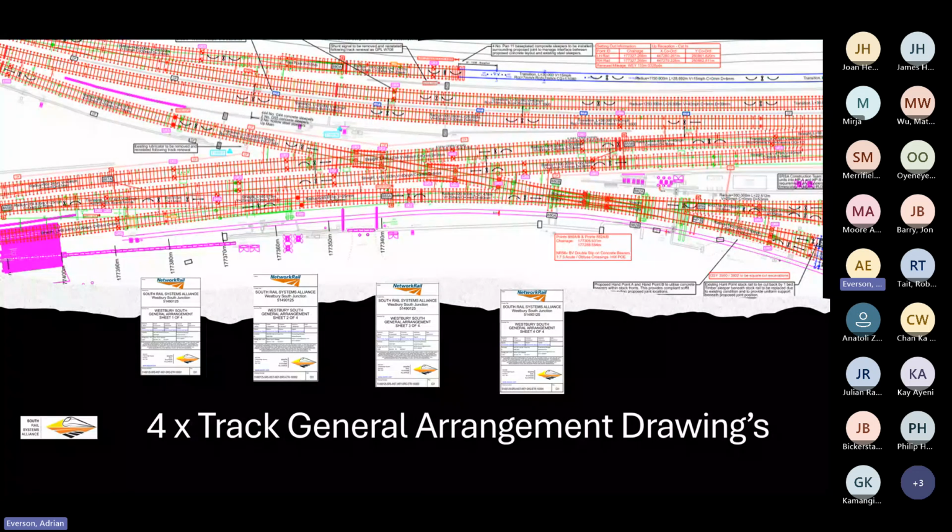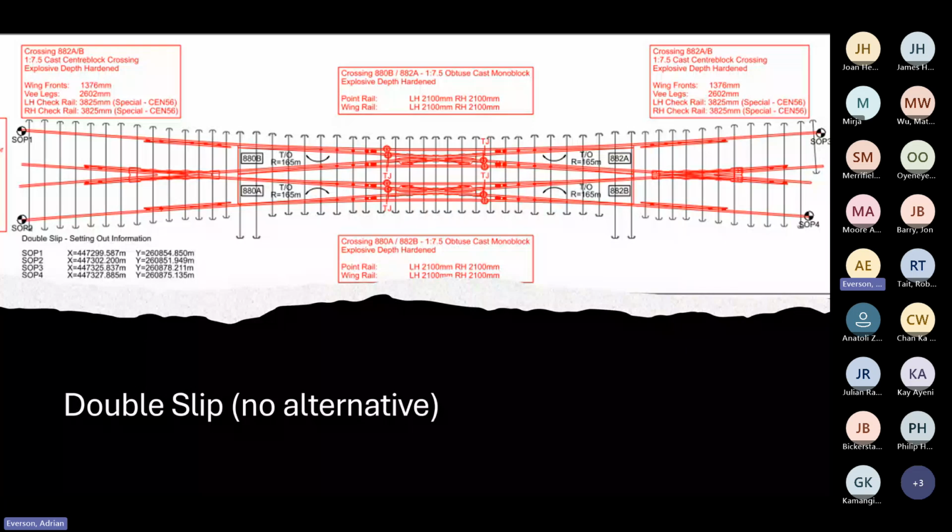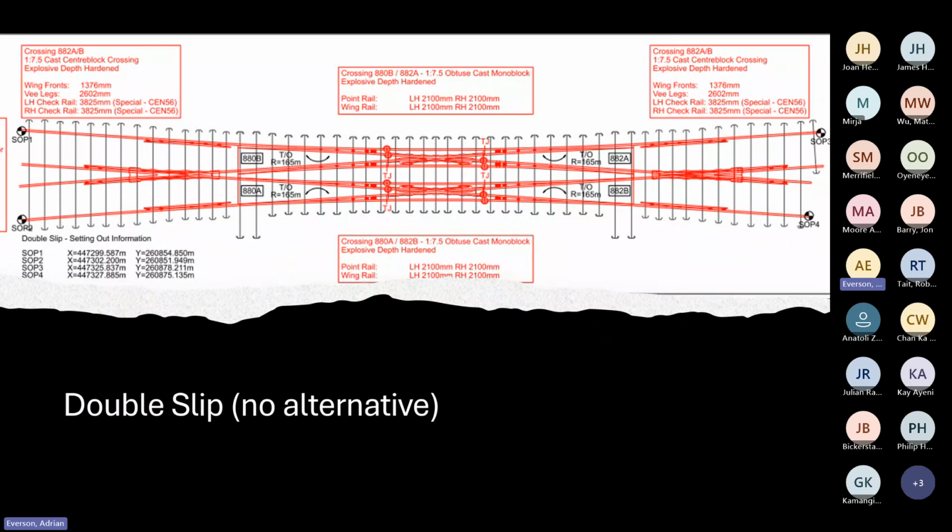There were 4 track general arrangement drawings required for this job due to the extent of it, and many other drawings as well. But in terms of GAs, there were 4 GAs which we had to manage. Double slip was part of the design as well. No alternative. We couldn't get around it any other way, so we had to put in a double slip, which again formed one of the many over 40 derogations which were sought in terms of this job.